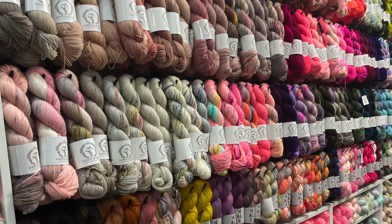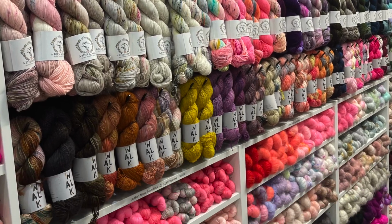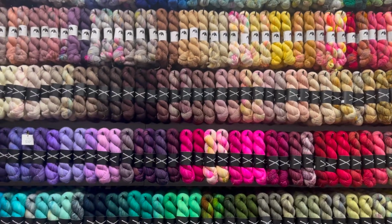We got to meet the owner. She was so wonderful in welcoming us. I've never seen so much beautiful yarn in one store in my life. It was a little bit overwhelming. I think we spent several hours there, I want to say like 3 to 4 hours. Honestly, I could just live in that store. It was so amazing. I can't believe the selection of beautiful yarns they had.